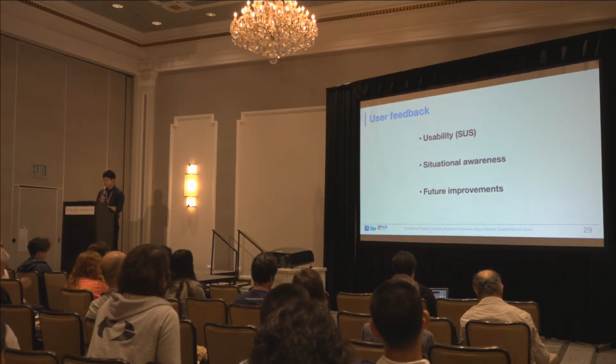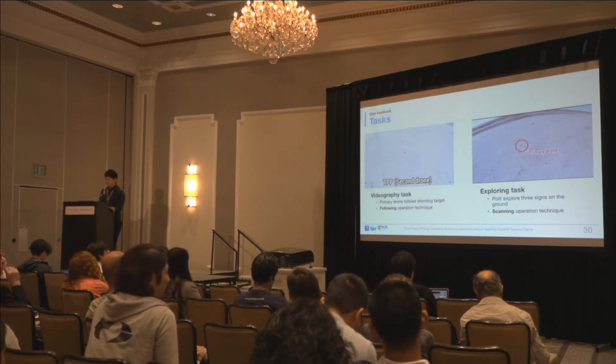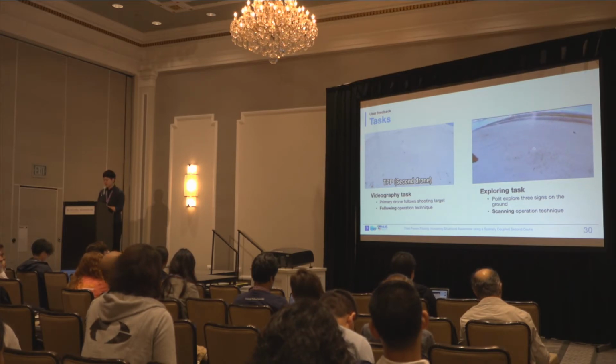For this very first stage, we gathered user feedback on usability, situational awareness, and future improvements. We used two tasks to examine common drone situations. One is a videography task. Here, the primary drone should follow a moving target while keeping distance. Another one is an exploring task. The pilot explores 3 different landmarks following a predefined order. These tasks contain several operation techniques that we proposed.